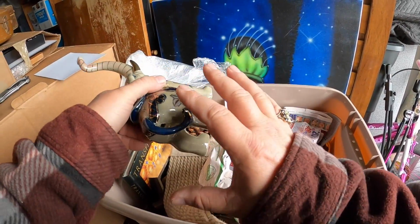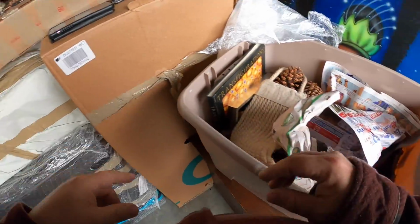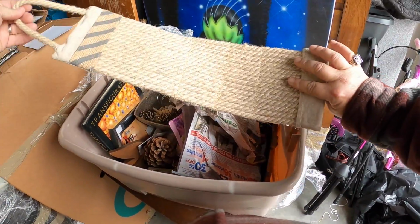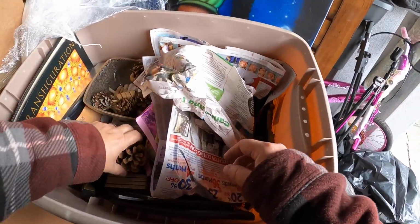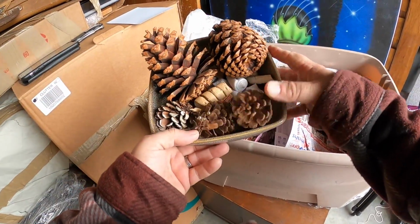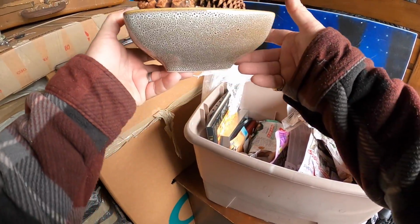I mean, guys, I understand why there's a hole there, but not on a ceramic one, you know what I'm saying? I'm not sure what that is either. It's a little heavy, like it's weighted with sand. Okay, we have some pine cones and, ooh, a very nice little bowl, actually. Oh, and some seashells. That's cool. The bowl is actually really nice.